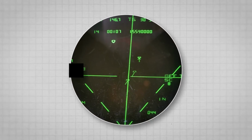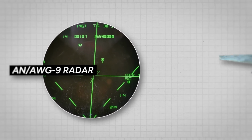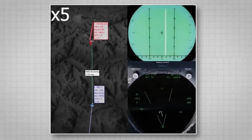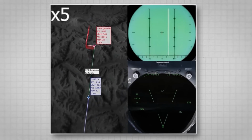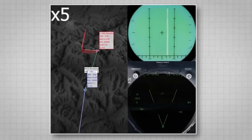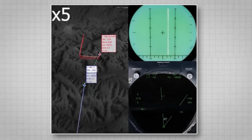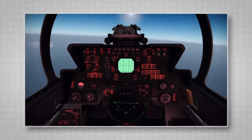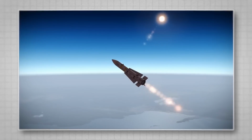The onboard AN/AWG-9 radar, found on the earlier Tomcat models, had a specific mode for dogfighting, which provided short-range rapid target acquisition and lock-on. This mode would be used for short and medium-range engagements, while the longer-range track-while-scan mode would be for the longer-range engagements of the AIM-54 Phoenix rounds.